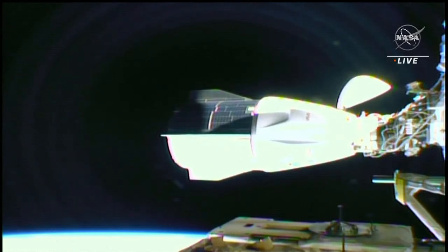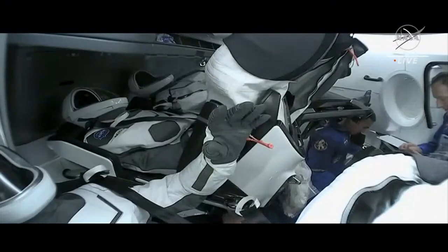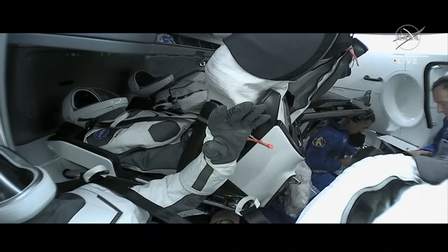If you're just joining us this evening, the Crew-3 astronauts have successfully docked to the International Space Station after launching at 8:03 p.m. Central Time yesterday from Launch Pad 39A at NASA's Kennedy Space Center in Florida. The crew of Raja Chari, Kayla Barron, Tom Marshburn, and European Space Agency astronaut Matthias Maurer docked to the orbital outpost at 5:32 p.m. Central Time this evening.